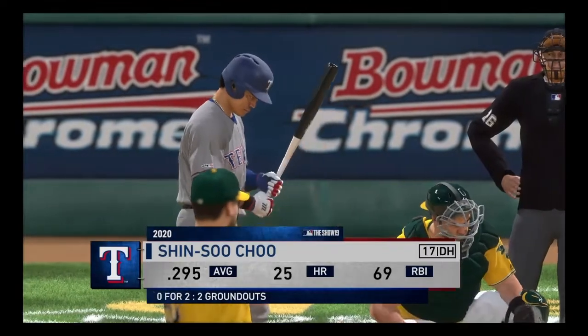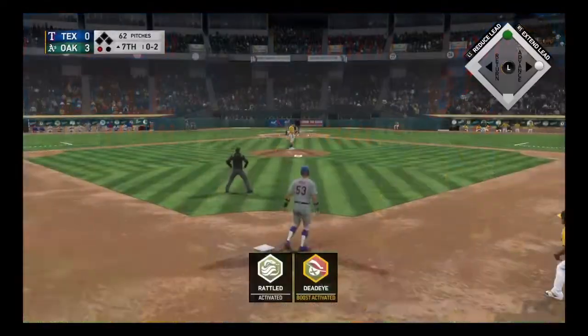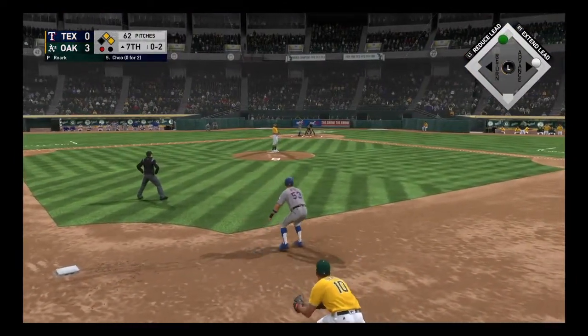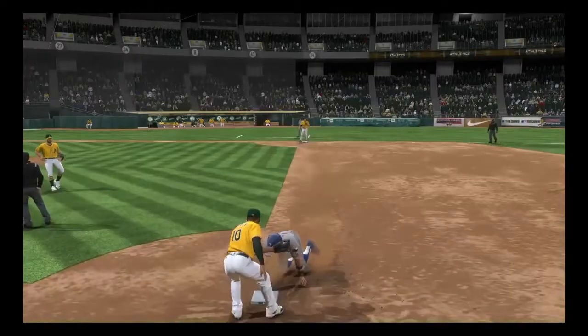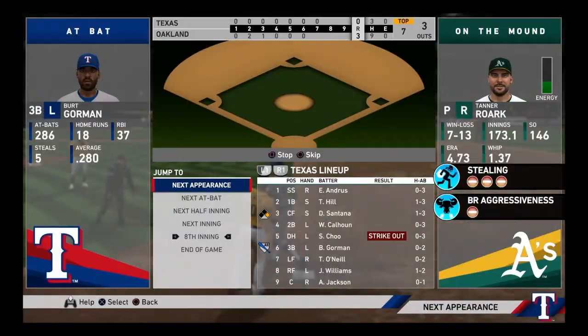Shin-Soo Choo at the plate now. It's been an 0 for 2 effort for him to this point. No runs, 3 hits, and no errors in the contest for the Rangers so far. Runner goes for third, and he is out, retreating to second as they slap the tag on it.